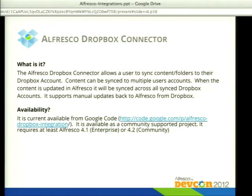Next is the Dropbox Connector. What this connector does is allow you to take content that exists within Alfresco and push it to an individual user's Dropbox account. It allows a single piece of content to be pushed to multiple users' accounts. So one user could come and sync it, and another user who has access to that content can also come in and sync that out to their Dropbox account.